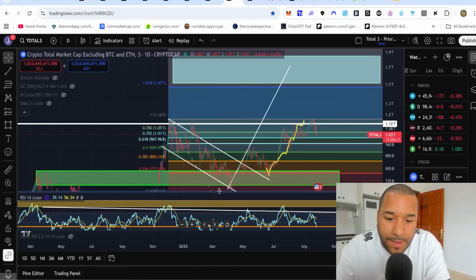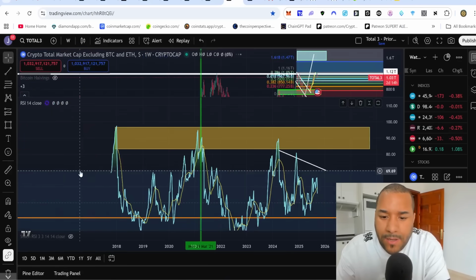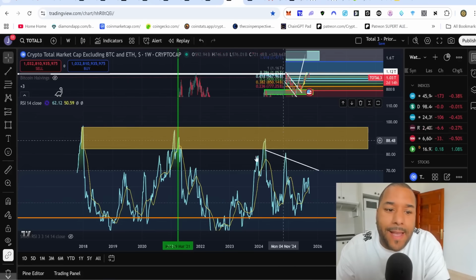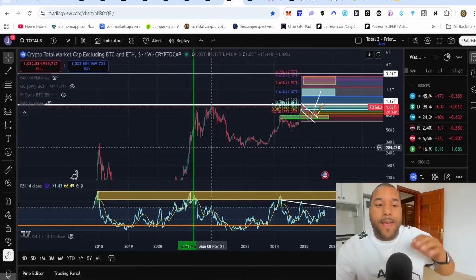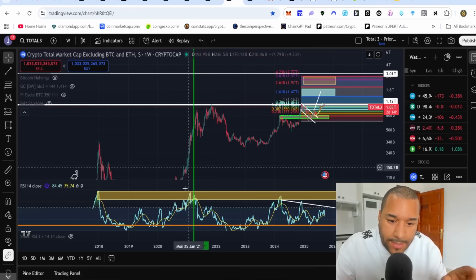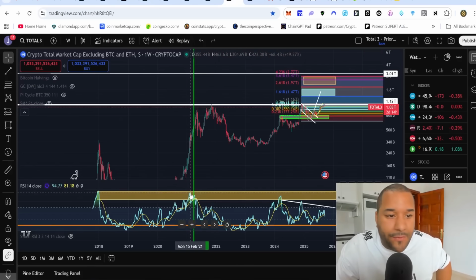You can see here the RSIs where we are. Right now, this is on the daily. Let me flip it to the weekly, just to give you a clean sight on what I'm looking at. This gold bar up here on this RSI, that's always been the top for the altcoins, right? And if you look at the price, take a look at the price action for the altcoins, right? This is excluding Bitcoin, excluding Ethereum. This is the total three, right? Just all the altcoins. We've seen the blue RSI at its peak when it's been around these levels here, or near enough. It's forming divergences and stuff.